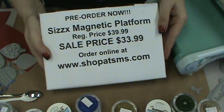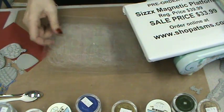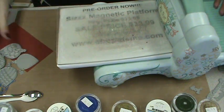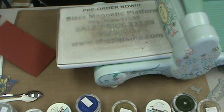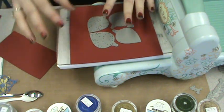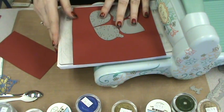But what you can do with this is amazing. So I'm going to put my platform here and move my machine over. I'm going to take my not so pretty plate, look at this, this one's awful, and put it down. I'm going to grab a piece of paper and put my die down, and you can hear it go click. You can actually hear it connect to the magnetic platform.